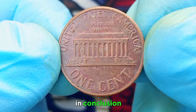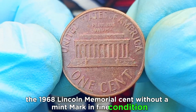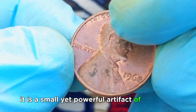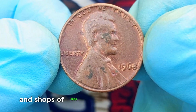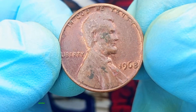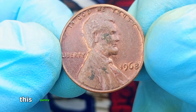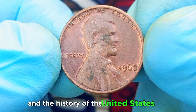In conclusion, the 1968 Lincoln Memorial cent without a mint mark in fine condition is more than just a penny. It is a small yet powerful artifact of American history. It carries stories from the streets and shops of 1968, allowing collectors to hold a piece of the past. Whether you are a seasoned numismatist or just starting your coin collection, this penny represents the enduring legacy of Abraham Lincoln and the history of the United States Mint.